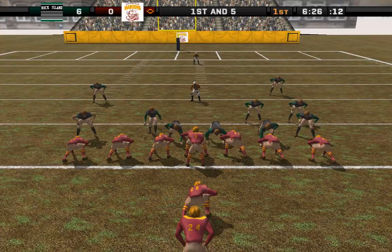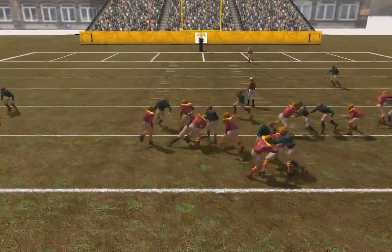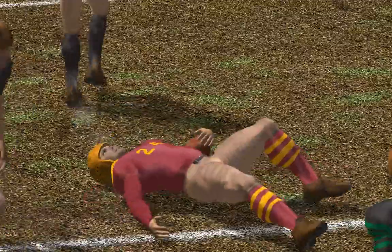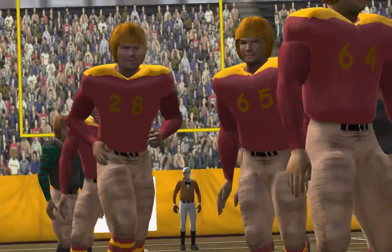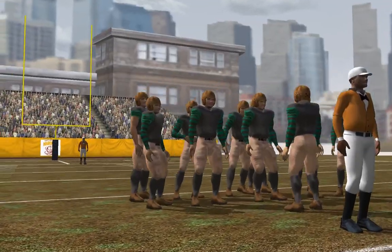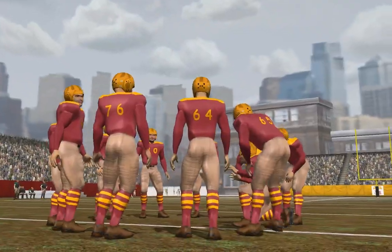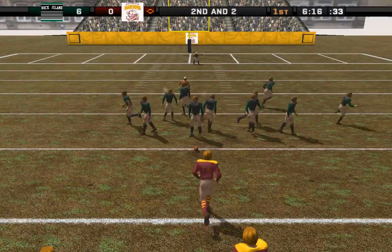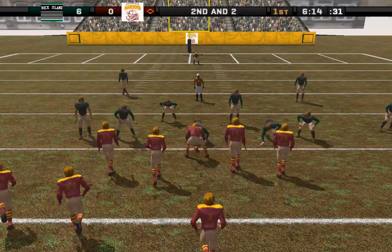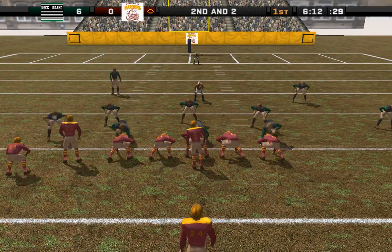Out of the I formation. Looking upfield. Number 75 is there on the stop at the 25-yard line. I know they didn't get much, but it's all about making the defense respect the fact that you're willing to run. Second and 2 coming up here. Second and 2. Ball on the 25-yard line.